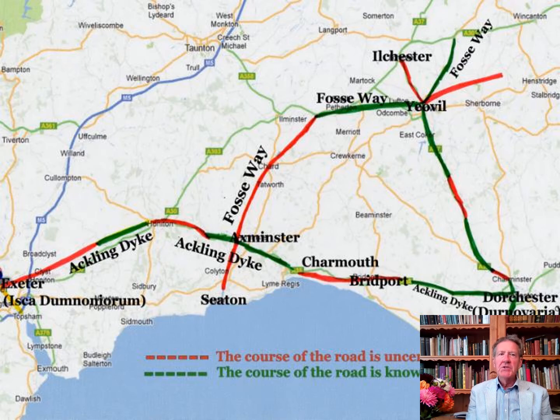The village of Charmouth stood on the Roman Ackling Dyke Road that linked Dorchester with Exeter. A section of this was found in 2006 to the north of Hodchester Farm by the famous archaeologist Bill Putnam.